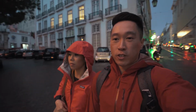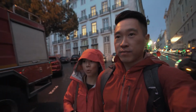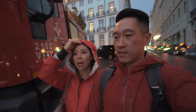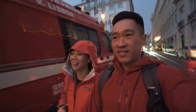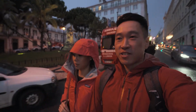So yeah, we're looking forward to it. And we've walked everywhere. The only time we took public transportation was to Belem, because we had to. It was like 5 miles away. But honestly, I feel like we could have Ubered for the same price, cheaper even.